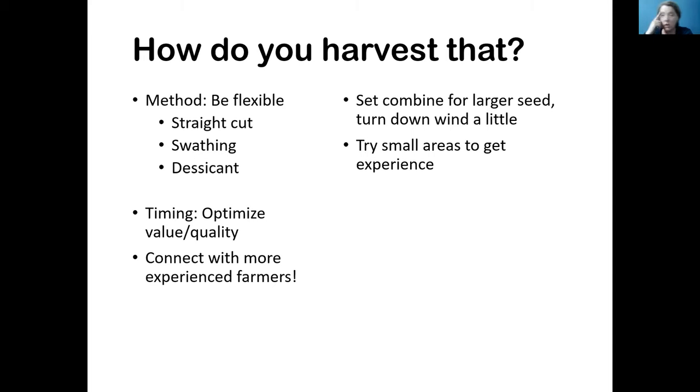So the general rule for harvesting intercrops is that you're just trying to keep both of them in the combine and not crack them. You set the combine for the larger seed and then turn down the fans just enough that you're not blowing the smaller seed out the back, but you're still trying to blow most of the chaff out. So you play around with it. It takes a bit of trial and error to get things set for your system.